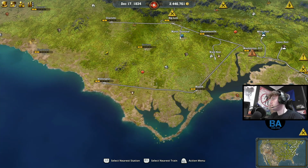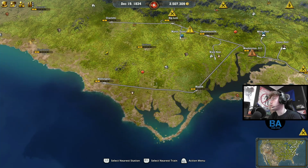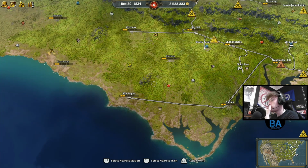And then Durham. What do we do with Durham? I need to think of services. Durham. What are we going to do with you? Sort of just in the middle. That's the big question. I suppose we could have a line from Charlotte to Wilmington, which then goes via Durham, or possibly Charlotte to Norfolk via Durham, which literally just has those services for now. Yeah, could do that.